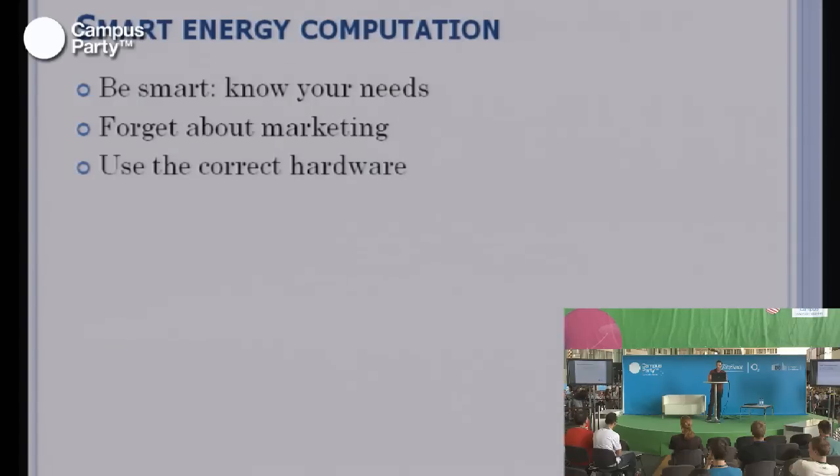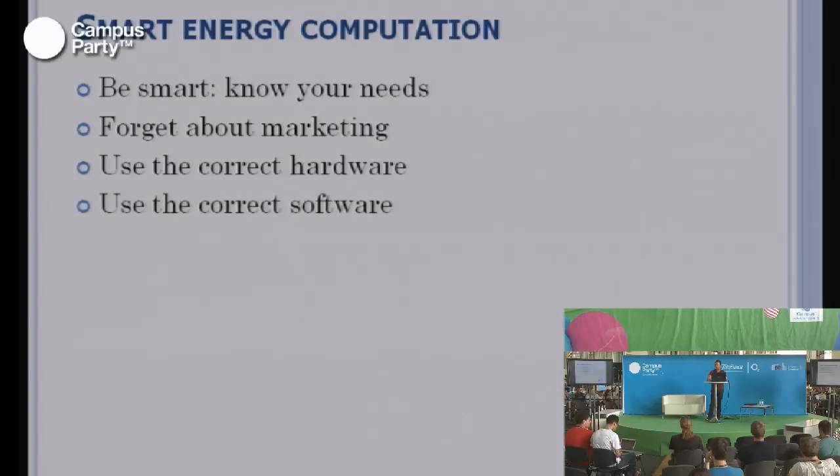So we have to use the correct hardware for our needs. We don't have to buy the fanciest computer on earth just to use Google Maps. That's stupid. That's not green. Whether the computer has a green sticker on it, that's not green. Also, we have to use the correct software. You have to think about computation as a whole. The hardware and the software are one with the other.